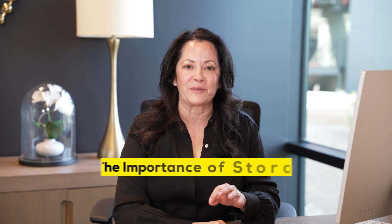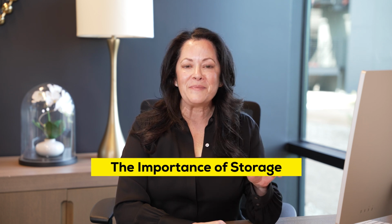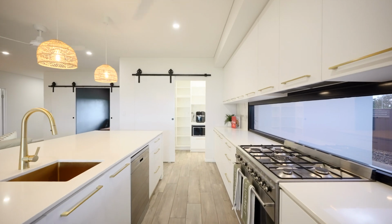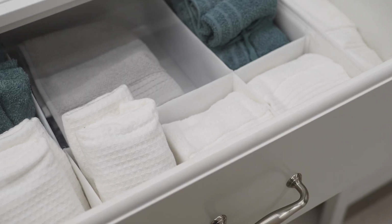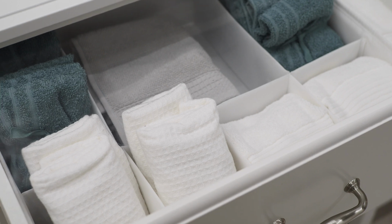And don't forget about storage. I know it's probably the last thing that many people think of, but it's probably the first one that you should look at, because did you know some homes don't have a walk-in pantry or linen closets to put your towels and your linens and your bathroom supplies? I mean, I know this because we bought a house without a linen closet, and let me tell you, it is a pain in the neck.